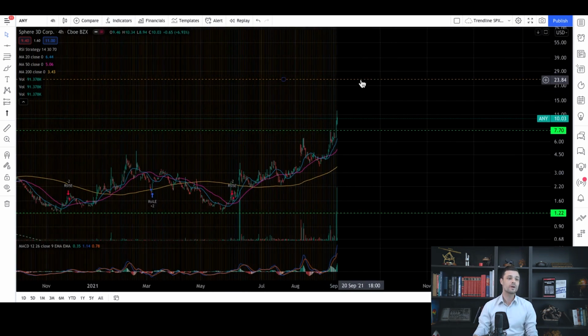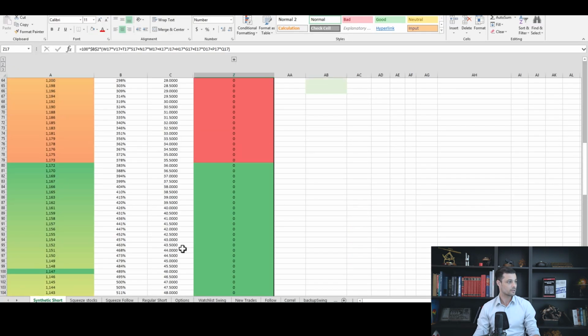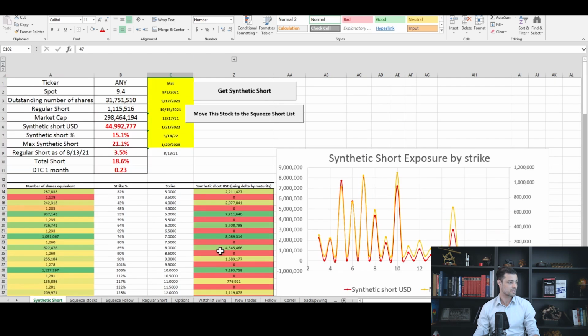I don't think we're going to go right away to 24 because you can see the gamma is stopping after 15. Okay, I don't have any more strikes here. Everything is empty. So I don't think we're going to reach 24, but maybe 15 or 20, something like this. This could be a good order.